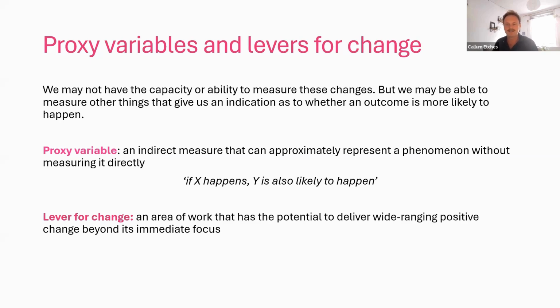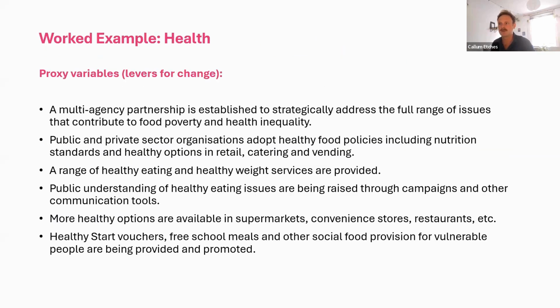A way of thinking about this, and this might be terminology that you're more familiar with perhaps, is that these things operate as kind of a lever for change. Is that if, as a food partnership, we deliver something that is quite tangible and measurable for us, we're more likely to see these grander, bigger impact changes in the world. So let's explore that in terms of our worked example.